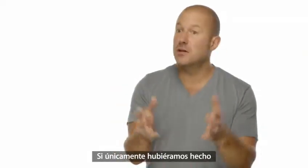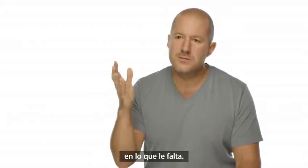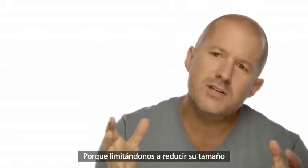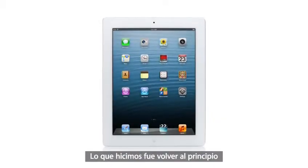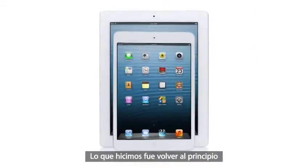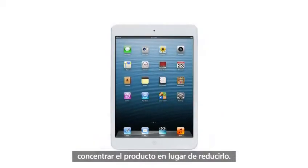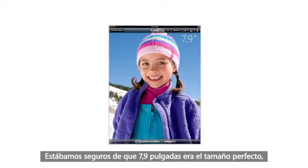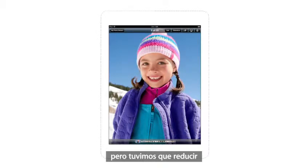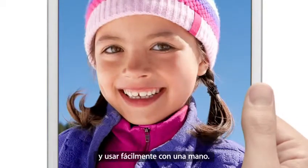If all that we had done was take the original iPad and just reduce it, all that you would be aware of was everything that was just missing. That there is inherent loss in just reducing a product in size. And what we did was we went back to the very beginning and we took the time to design a product that was a concentration of, not a reduction of the original. We felt strongly that 7.9 inches was exactly the right display size, but it became clear that we had to reduce the width of the borders so you can still pick it up and easily use it with one hand.